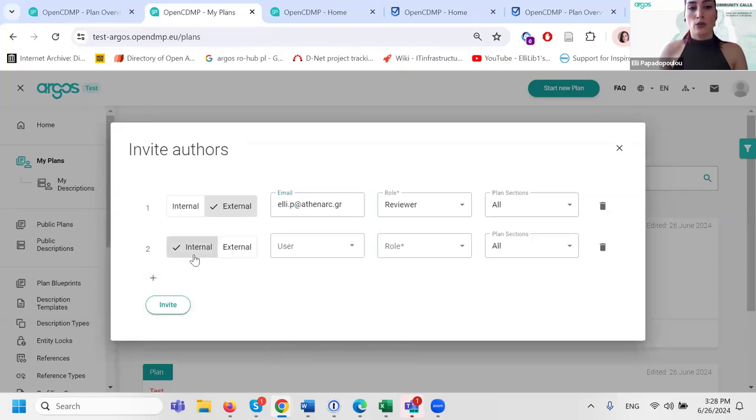And I can do the same for more. At the same time, give different rights to different sections and invite people to collaborate on this plan.